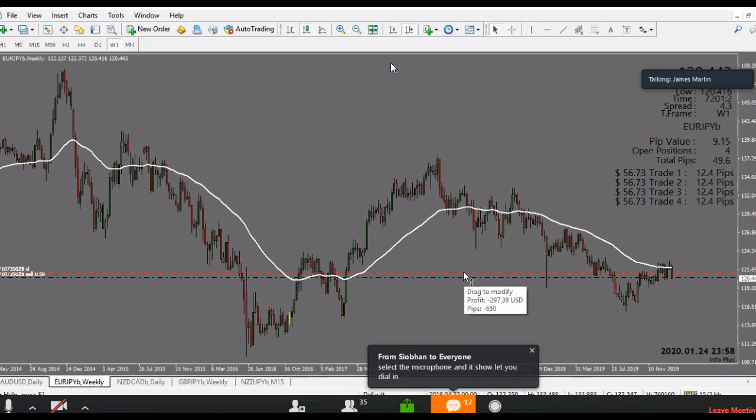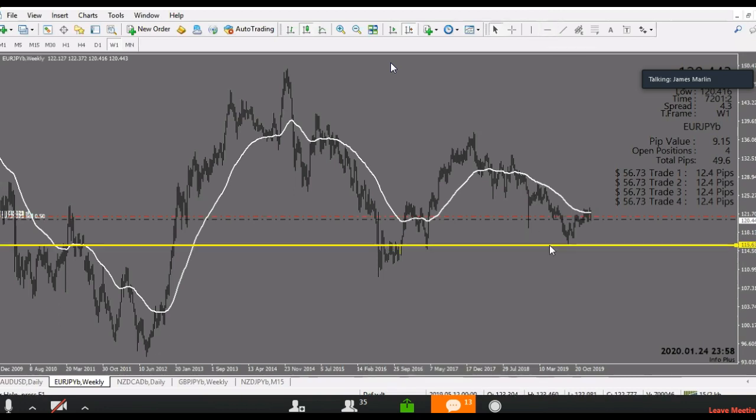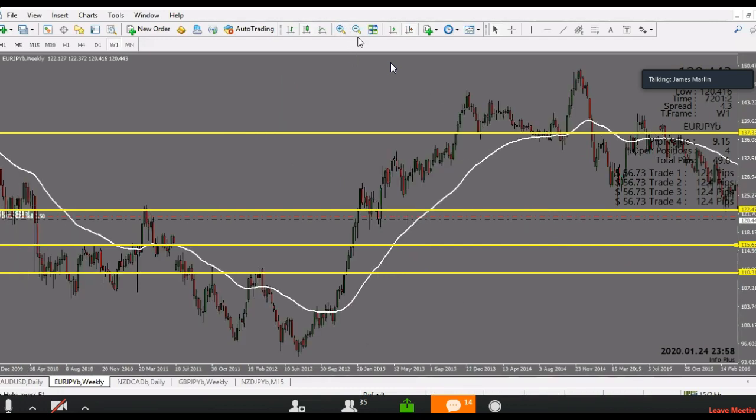So this is how I learned to trade. You want to zoom out as far as you can, right? Weekly time. I'm just going to draw support and resistance as best I can. Support and resistance is not an exact science because there are zones, right? You're just trying to catch the reversal areas as best you can. That's all I'm doing.